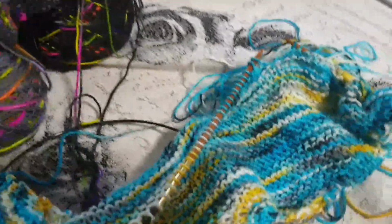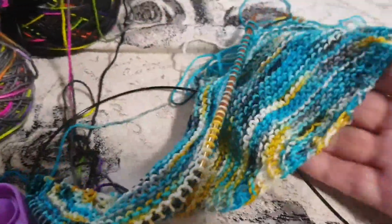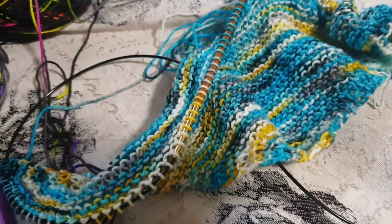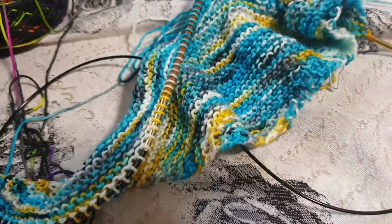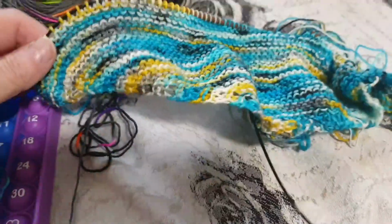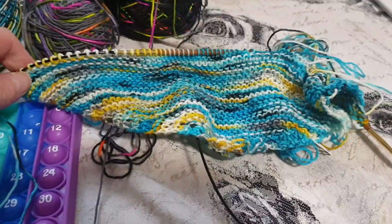But this, I just love the blues and the yellows, and I'm doing it on a big circular, which sometimes is not very cooperative. I think it's a string. And yeah, so I'm up to about 100 stitches, I'd say, on my needles now. So another 100 to go.